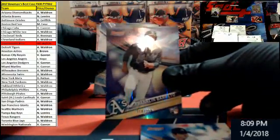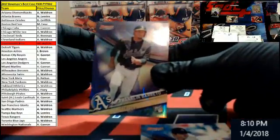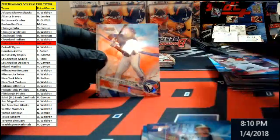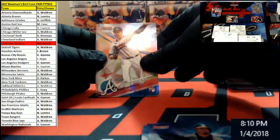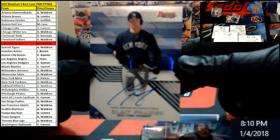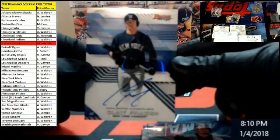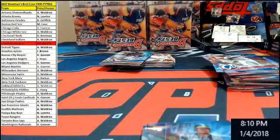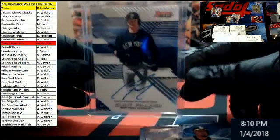We have Franklin Barreto for the A's out of 250 purple. Brandon McKay as the first baseman. Jose Ramirez, Vladimir Guerrero Jr., Newcomb rookie. Clint Frazier for the Yankees. I'm betting you he's going to be going soon over to another team. You guys still got me over there? Okay, yeah. Again, Clint Frazier there for the Yankees. Nice card.